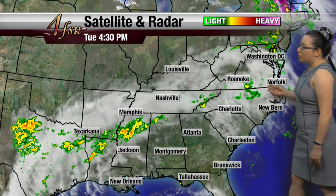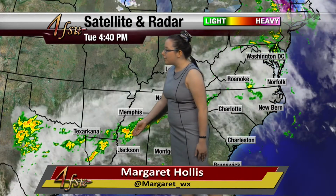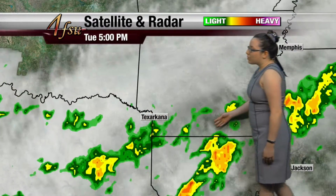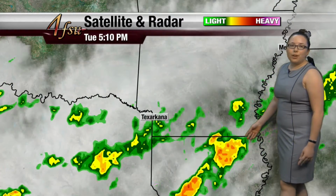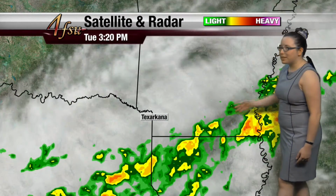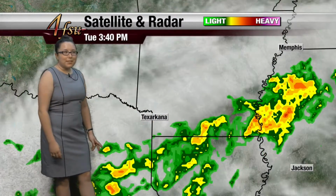Now getting into our satellite and radar, sorry about that. We do see a large line of clouds, and some of that does have some rain in it. We're going to throw our attention down into Louisiana, the Texarkana area, to look at the heavier storms down there. Those oranges here that we're looking at in this radar loop are heavier storms, and those are about that boundary where the cold air is off to the west and the warm air down to the south and the east. And that line's going to keep making its way across the southeast over the next couple of days.